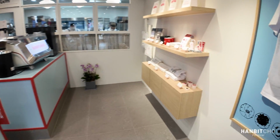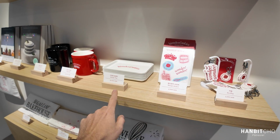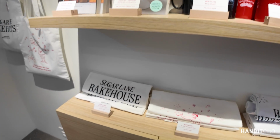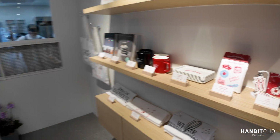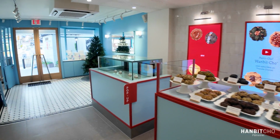And yes, I've got this merchandise. Look at these key rings, stickers, dessert tray, cups, mugs, books that I've signed, and the bags, t-shirt, and masking tape. Super cute, right? I'm sure you'll love them. And I've got coffee as well. So yeah, what do you think?